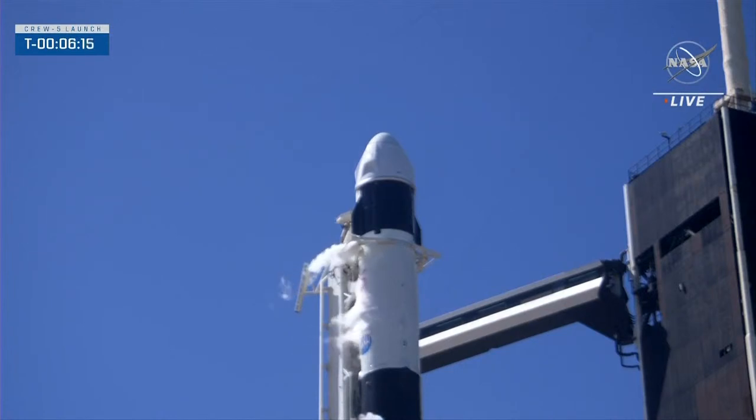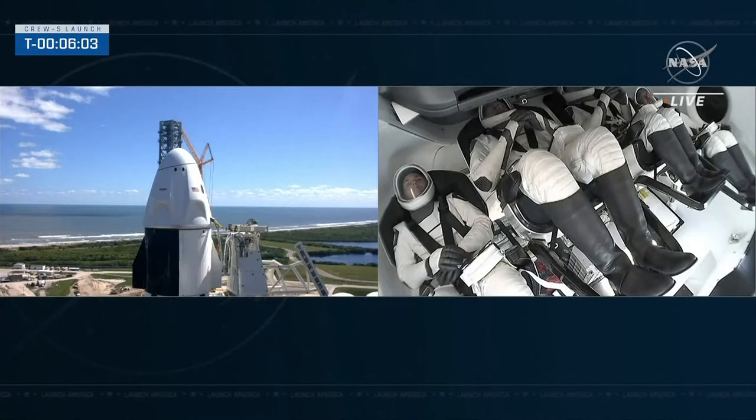The venting that you see on screen is totally normal. That's just some of the super chilled, densified liquid oxygen vaporizing as it comes into contact and vents from the vehicle. And coming up, we'll also hear the call for Dragon to configure for terminal count, and then it will be transferred over to internal power. And then we'll hear that propellant tanks on Falcon 9 are getting ready to pressurize, which helps add some additional rigidity and structural support as we get ready for strong back retract.